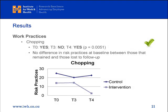So for chopping, in our first analysis, we see that there was actually a difference at baseline, so that wasn't great. The control group seemed to have more risk practices than the intervention group. Moving into the next data collection period, we saw that difference decrease or vanish. So there was no more statistically significant difference between the groups. The control had actually reduced their number of risk practices, whereas the intervention group had stayed roughly the same. However, at T4, the intervention group had dipped off quite a bit, and the control group had picked up slightly. So yes, we did see a difference by the end of the study.